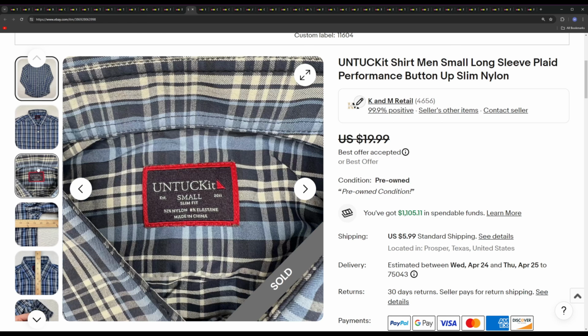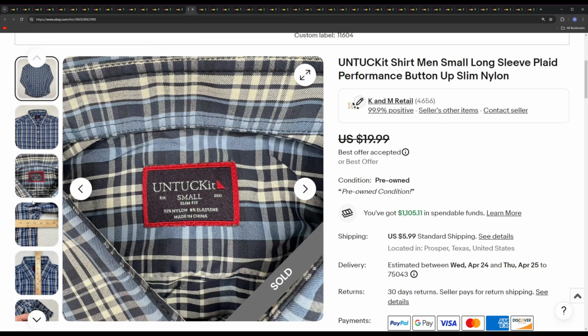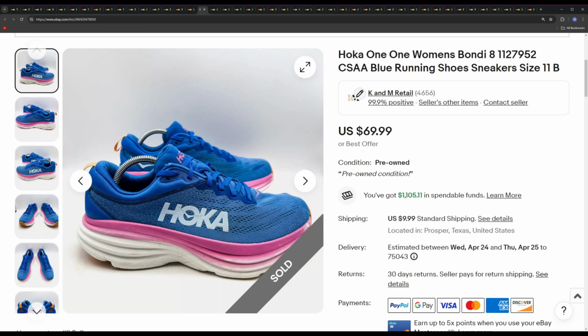So size small, not a great size whatsoever, especially on top of that being slim fit, but the nylon elastane material within the article of clothing probably did help this sale, making it sell for $17 at a best offer and selling within a week, surprisingly. So hit or miss, you just got to find the right buyer sometimes with these slow sell-through rate items, but the majority of the time, size small Untuckits do not do super well, at least from what I have experienced in the past.